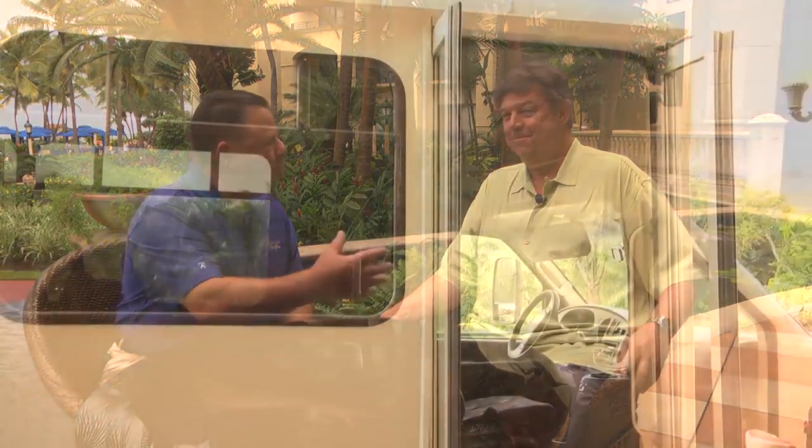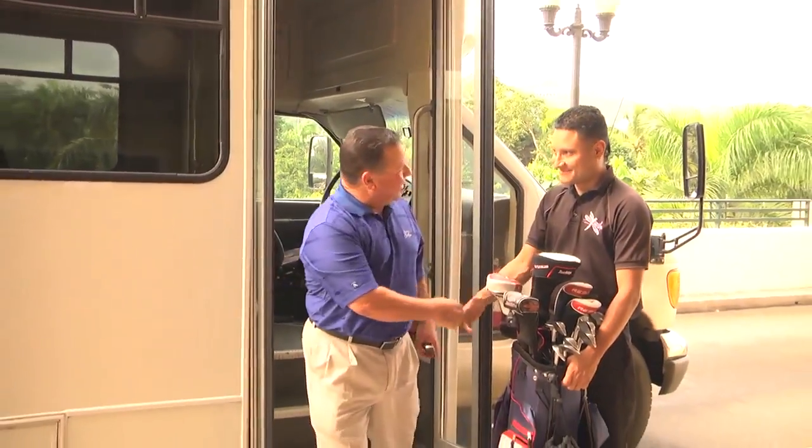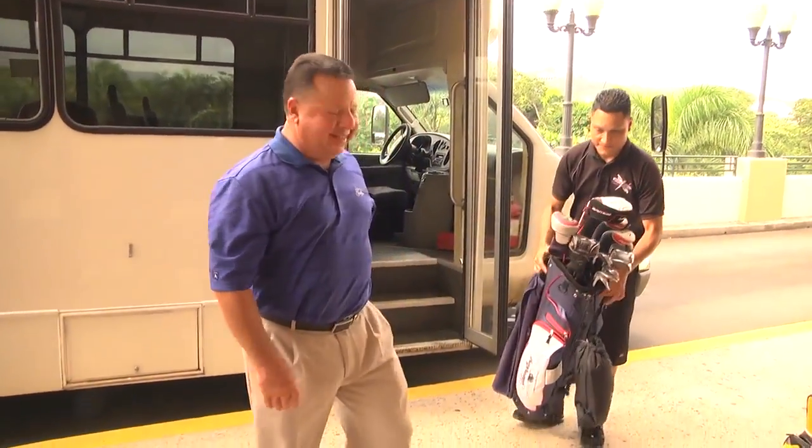We are extremely proud of this property, but I will tell you that coming to Puerto Rico, the activity of trying to train and have a service staff that is friendly was not something I had to do. They were friendly when I got here. I think they're born with it. There is definitely a friendliness that I felt the second I got to Puerto Rico.